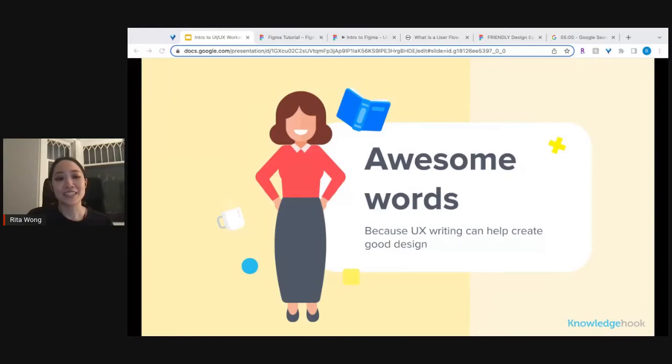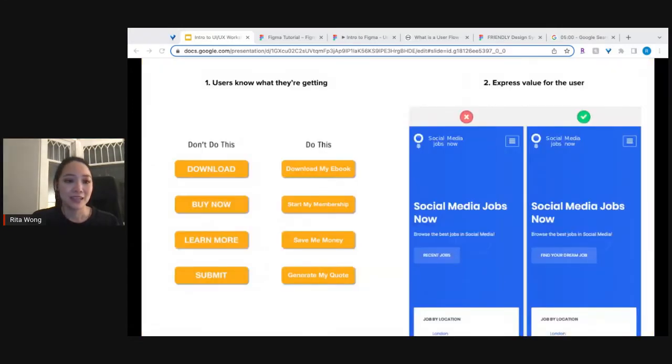The second part is awesome words. That's your copy, the text, and the messaging in the UI, because the words will help users navigate the UI. Here's some quick examples that I have. When you use good copy, you can improve the amount of conversions and clicks that you get. I just pulled out two tricks that I think are very simple to remember when you're creating copy.